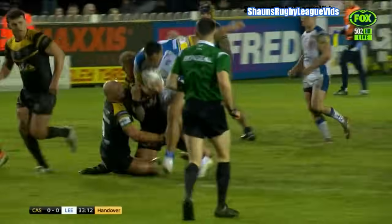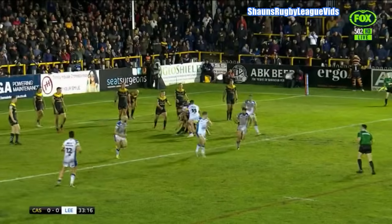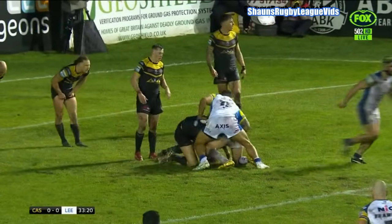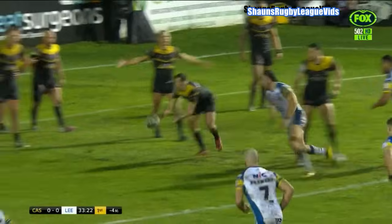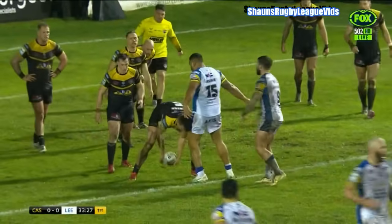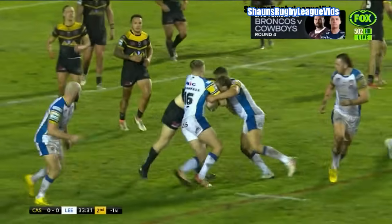Now, this is a great run, wasn't it, from Lessoni? The first of 2 in 2 plays. Well, not bad for your first carry, is it? 20 metres over the gain line. And the Rhinos will look to back this up now. Really tighten up across the field. Stop the Castleford Tigers from gaining ground, and then you watch this.